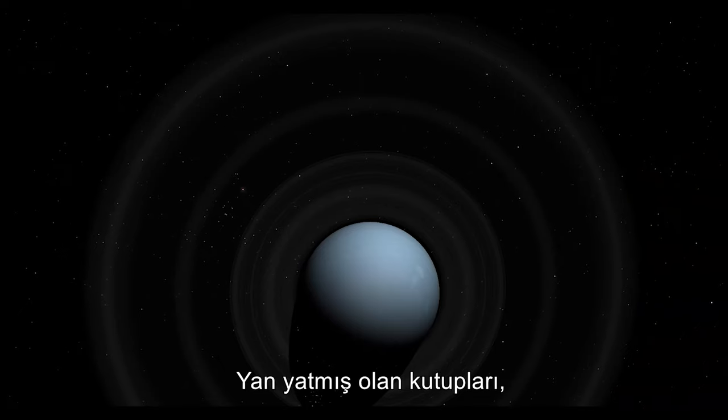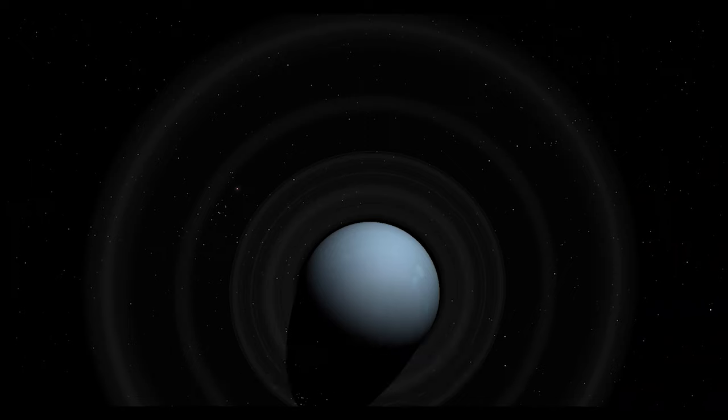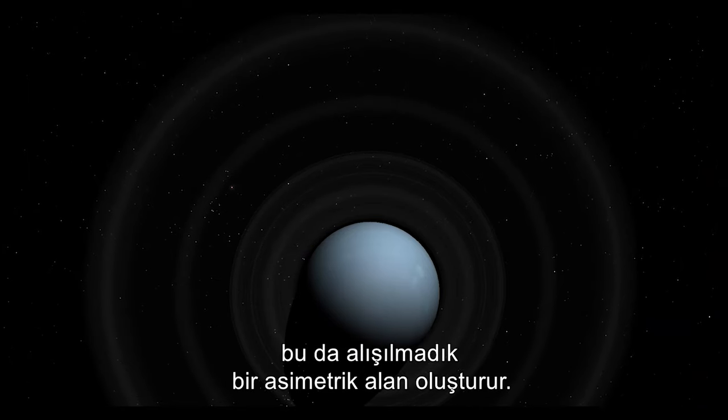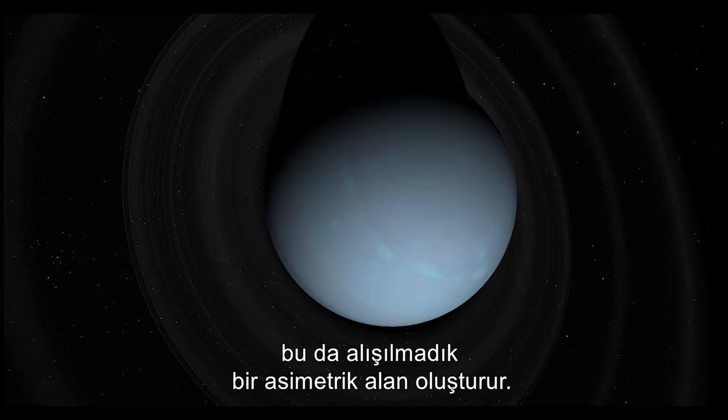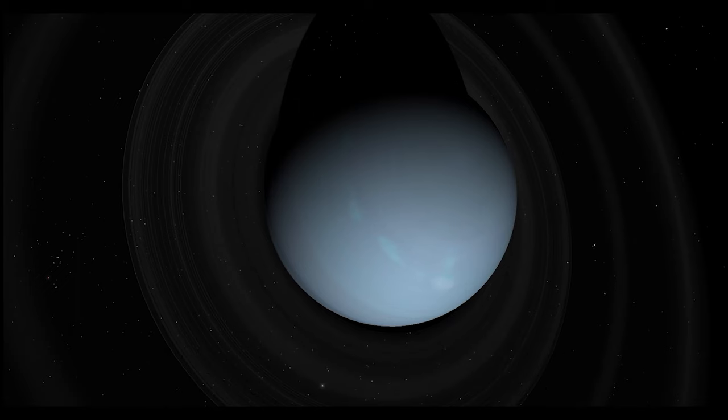Tilted onto its side, its poles lie where other planets have their equators. Its magnetosphere is off-center and tilted as well, generating an unusual asymmetrical field. This causes Uranus's auroras to be well off the poles.